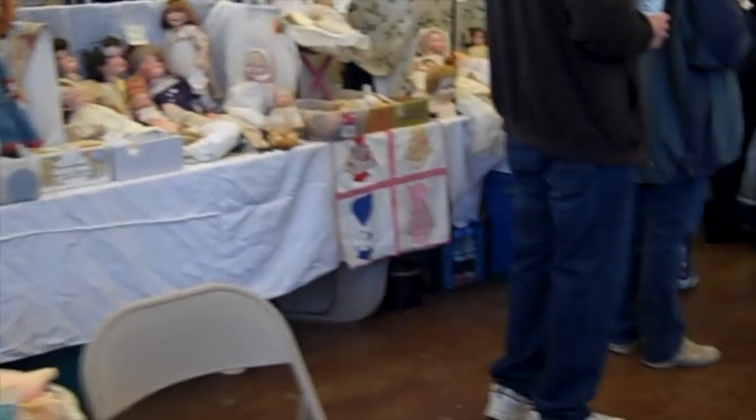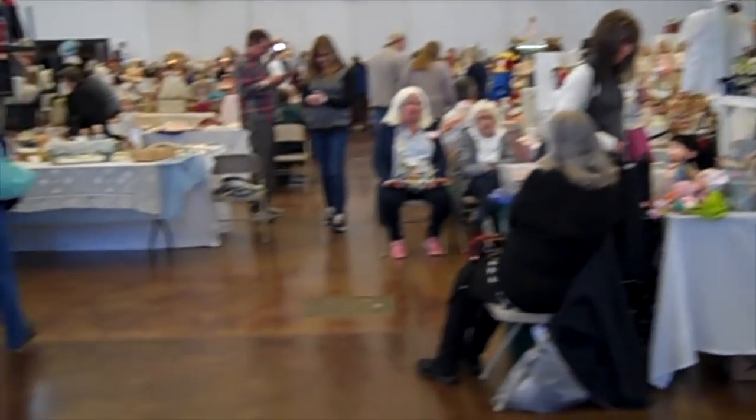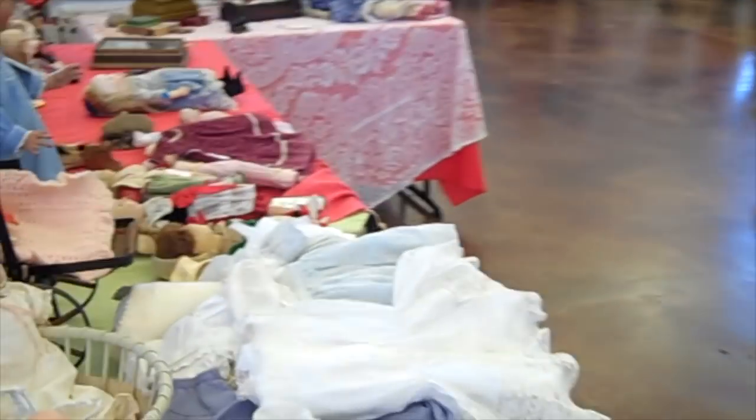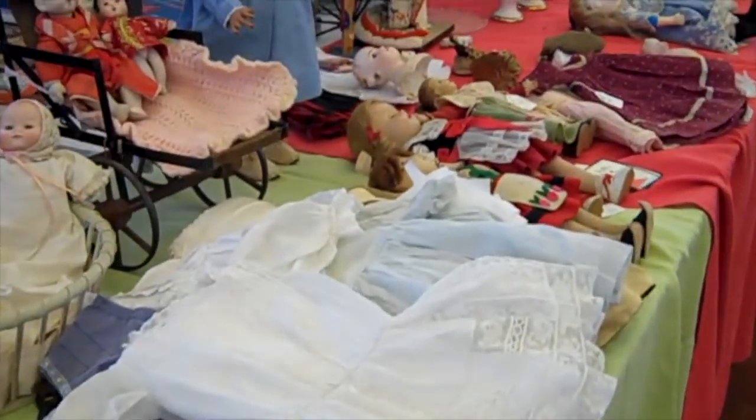Lots of clothes here. But I kind of went slowly around, and now I'm going to go back to the booths that had things that I wanted to get. But there's some absolutely beautiful, beautiful babies here. I saw only one full Reborn booth, which was Jacqueline Cassidy. And then there's a couple other ladies selling Reborns, but there's so many beautiful dolls here.